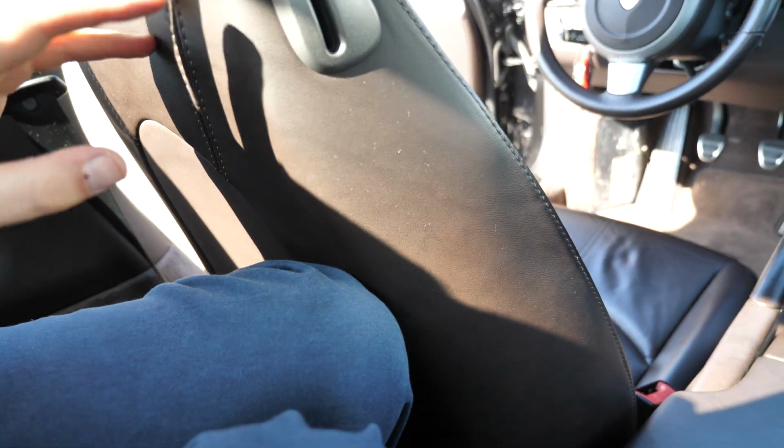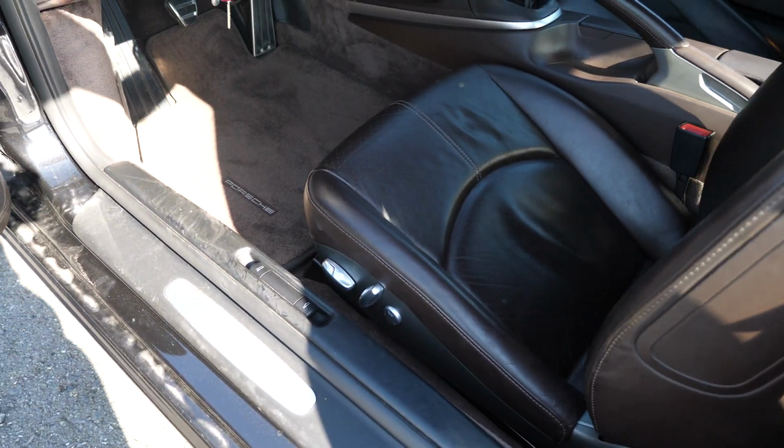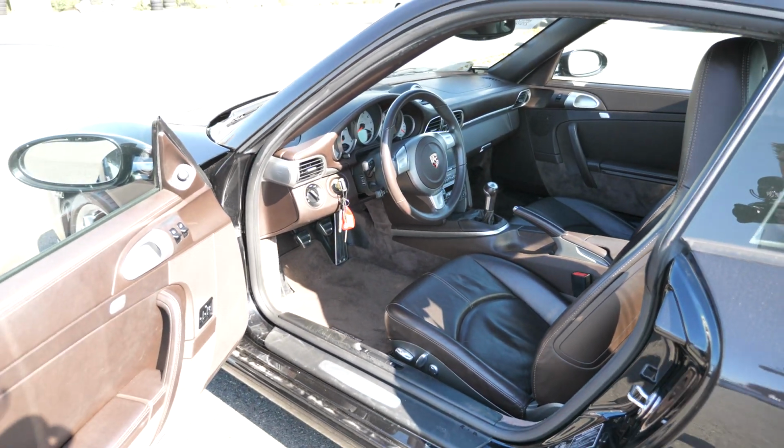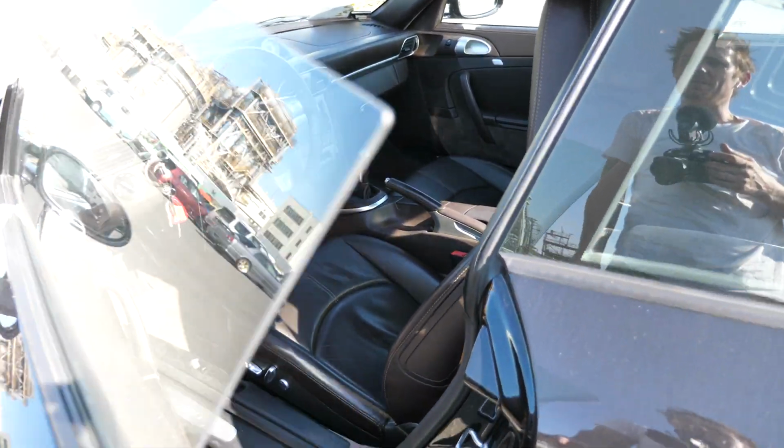That seat isn't in the full back position either. It's in my favorite position, which is fairly far back, but not fully back. And now how am I going to get my shoes out of here? Oh, this is difficult. Let's just try to climb out. Okay. Yeah, people say the 911 is kind of an everyday supercar. You can drive it as a daily. Not if you need the back seat. So that's basically good for just a bag or something.